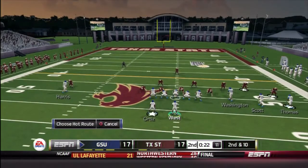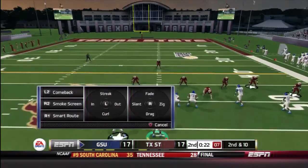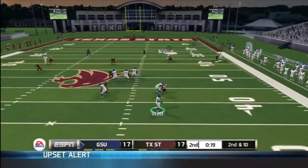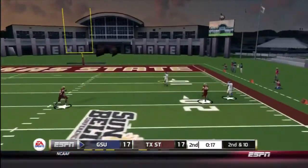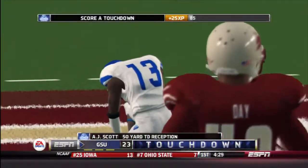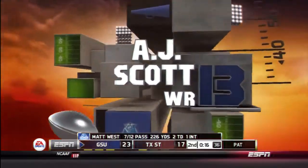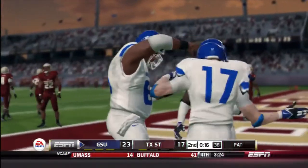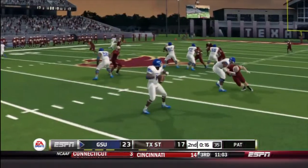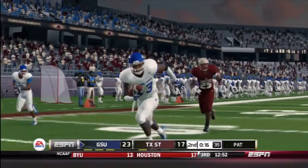West doing adjustments, seeing what he can do out there. West back to pass. A deep pass to an open A.J. Scott for another touchdown. And they've been finding the open man so far in this game, and they've been doing it in style. Another touchdown by Matt West, and look at that pass.